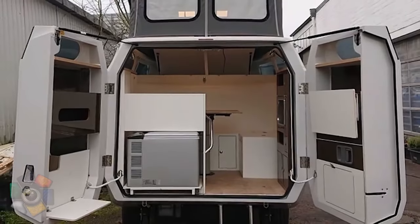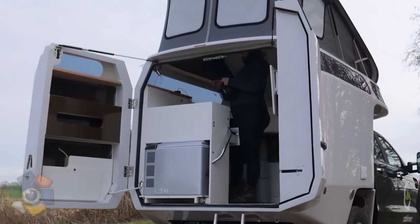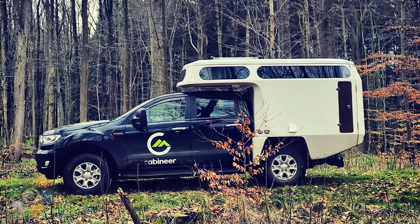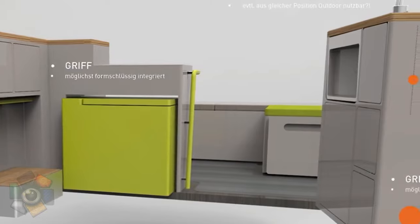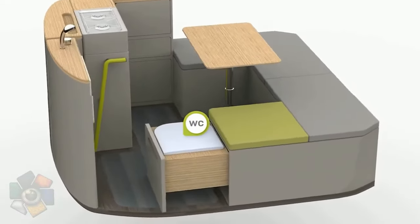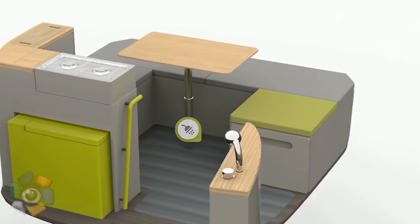The fridge, kitchen stove, and cabinetry are accessible from both the inside and outside of the camper, with the rear doors swinging outwards. And that's how owners of the Cabineer prefer to use their camper, a mixture of indoor-outdoor functionality. Inside, the Cabineer sleeps three adults, or two adults and two children, in the convertible dinette bed and expandable roof level. There's no indoor shower, and you will have to settle for a porta-potty style situation. Still, the kitchen faucet can be relocated outside to act as an outdoor shower.